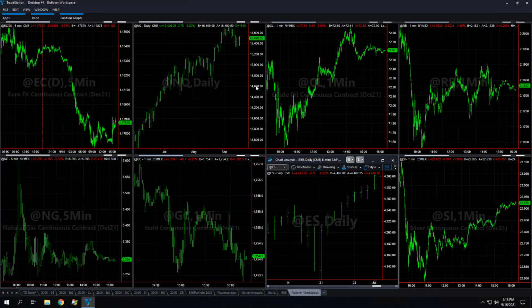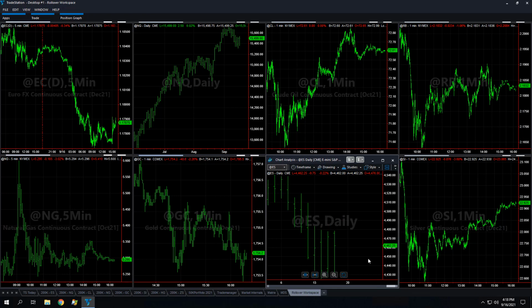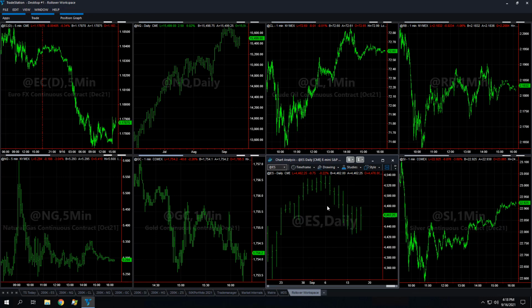The NASDAQ is only about 200 points from all-time highs. So these markets are just within one big day up of hitting all-time highs again. So don't be surprised if the market rallies and hits all-time highs from here because there's been a lot of shorts, several days where gap opens were shorted, and then the market just rallies anyways.